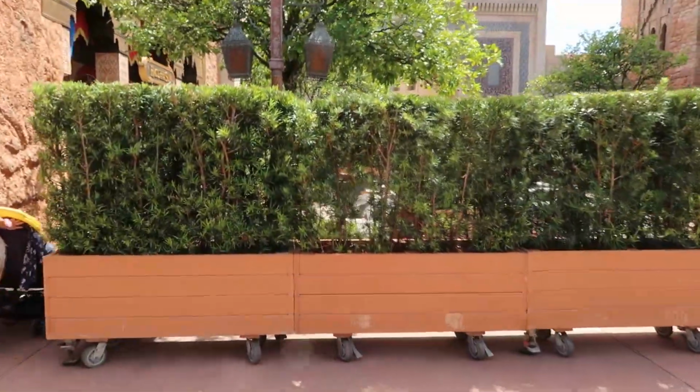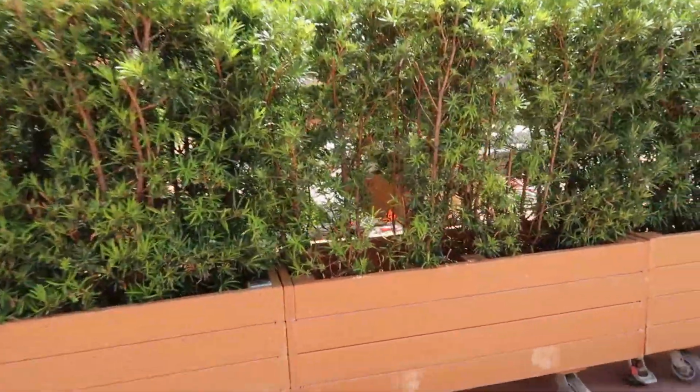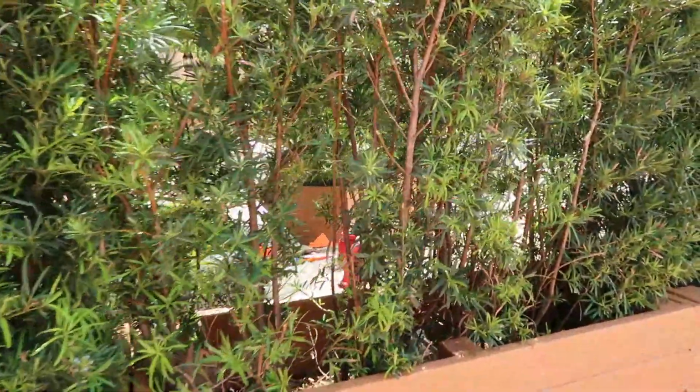They have these shrubs up. You can kind of see some work going on behind. Is the rest of the pavilion open? So the parts of the pavilion, like none of the shops are open. They've basically turned it into just a relaxation station. And there's supposed to be a sangria bar back there now. You want to go see the sangria bar?